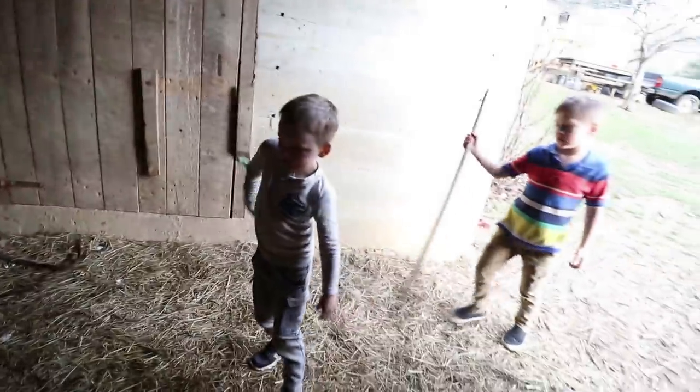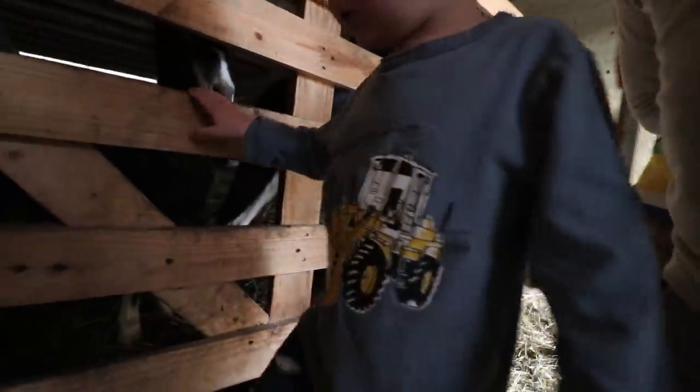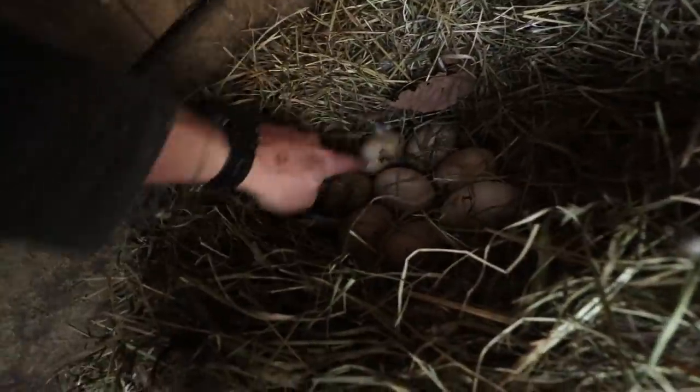Let's see how many goose eggs there are. See if there's one more than this morning. We don't eat goose eggs. Why not? Whoa, that's a lot. 1, 2, 3, 4, 5, 6, 7. Nope, same as this morning. I'm covering them up so the chickens leave them alone.